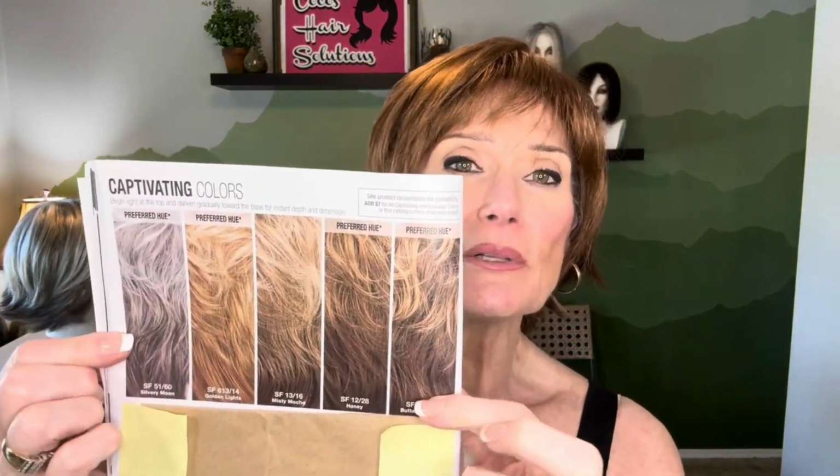Today we're going to be looking at Paula Young's Captivating Colors. It's a blend of multiple colors that gives us a salon formula look. It's lighter in the front and darker at the nape, so stay tuned.